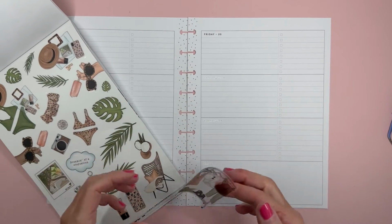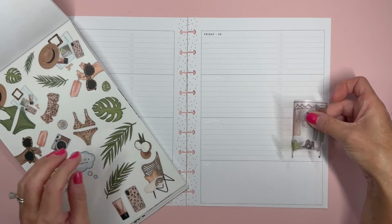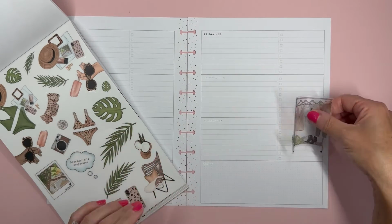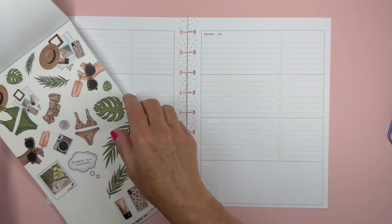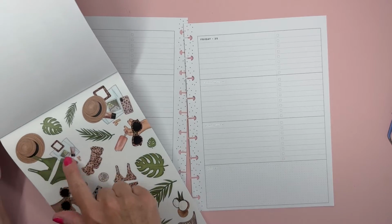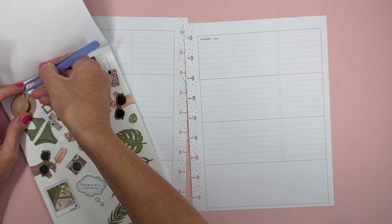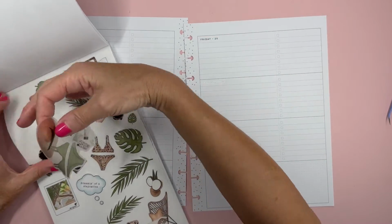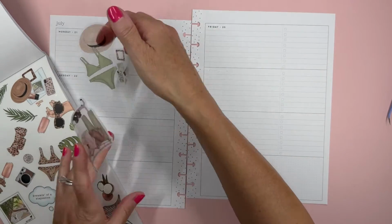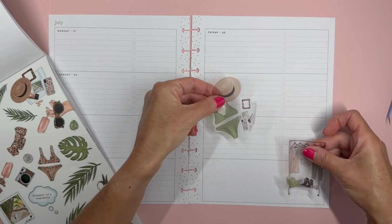So I guess, should we start by deciding if we want to do a double long or double wide box? I definitely want this on this side of the page, and I'm trying to see, is this all one big sticker? If it is, I want to get this one over on the right side of the page also. Yes, it is. Because I don't think it's going to fit quite as well over here in these spaces. So yeah, we will put both of these down.